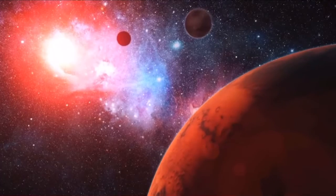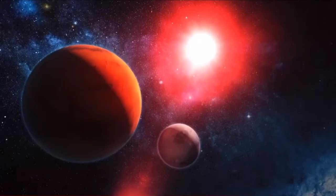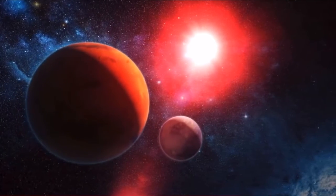Kepler not only focused its efforts on finding potentially habitable planets. In fact, the bulk of its discoveries were strange worlds not suitable for life, but fascinating nonetheless.